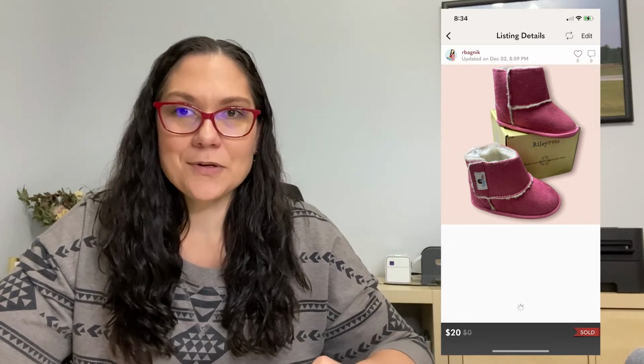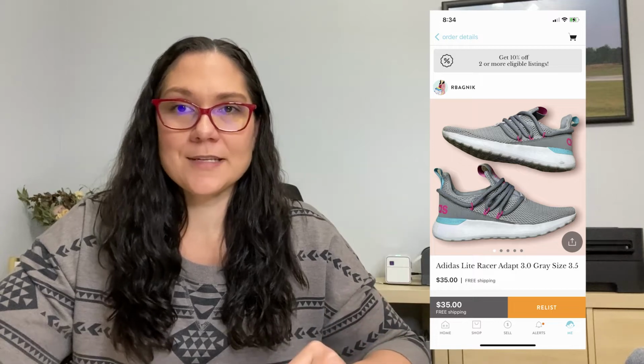Yeah, and I've only sold 3 items. So I did sell the Riley Roos, and those sold for $20 on Poshmark. So I did make a $9.21 profit on those. And then the gem of the box, which not really, but these sold on Kidizen, these Adidas gray shoes, they sold for $28 on Kidizen, so I made $15.61. That's it. That's all I can report selling out of this box.